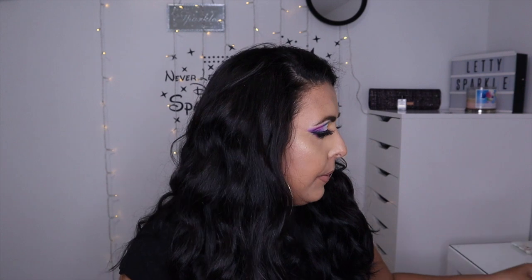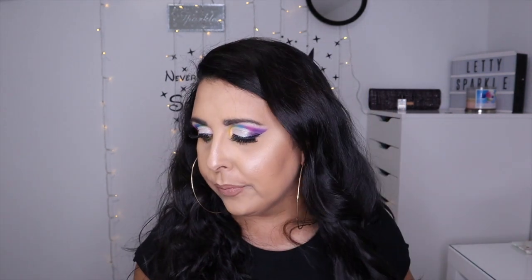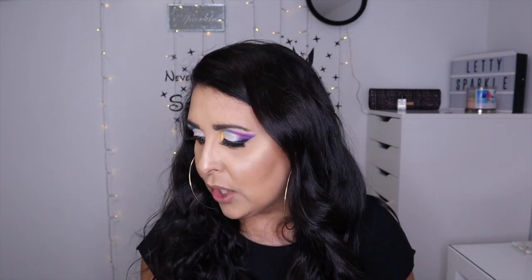Right, so I've also got another face and body, which is an N5, which I bought in an outlet store, which was really cheap. So I've got that one. That's the same as the MAC 5. It's just slightly warmer toned, a more neutral toned shade.